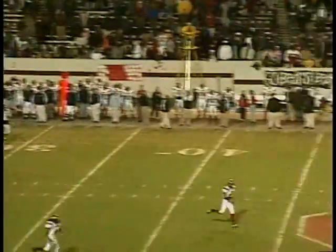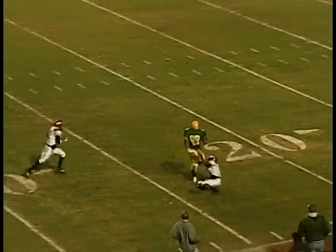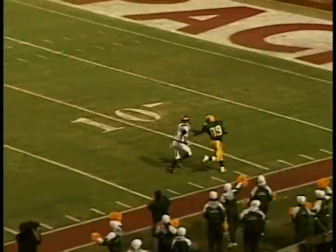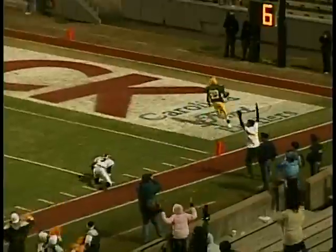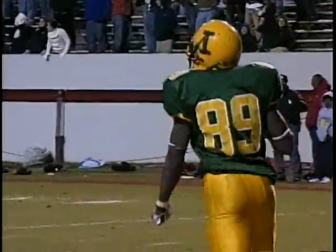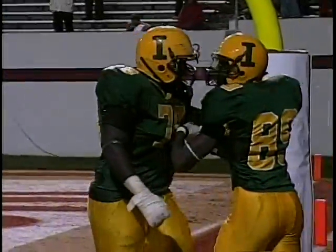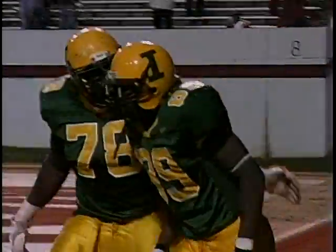The pass to Nix. He's got it on the 40. He beats McFadden. He's down the sidelines. He will not be caught. Touchdown. 80-yard touchdown pass. McFadden completes the pass for 80 yards to number 89, Hakeem Nix, for an Independence touchdown.